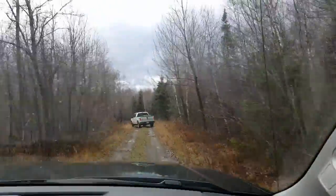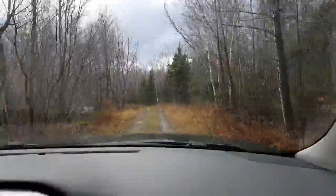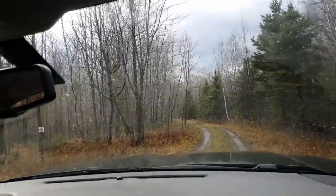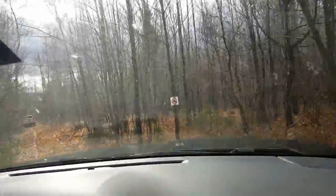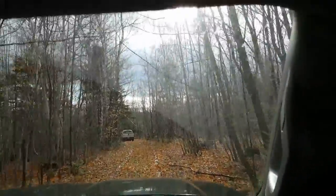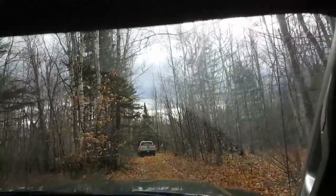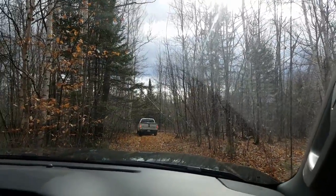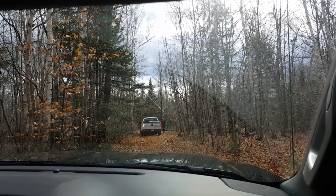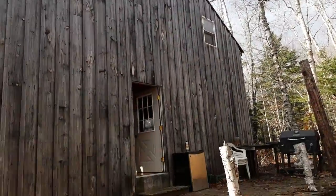Oh, okay. Something's going on. Oh, is that the turn we're taking? Or is that the cabin? Can you be here already? Yeah, that's the cabin. Okay, here it is. Isn't too bad. Slick. Just trying to run over that tree. Get out and move it, Ryan. He's getting out. Well, we made it. Here's the cabin. Cabin in the woods. Let's go see what it looks like inside.